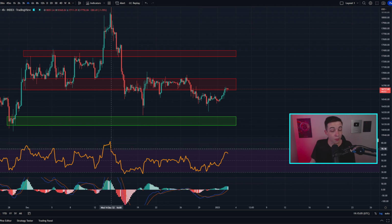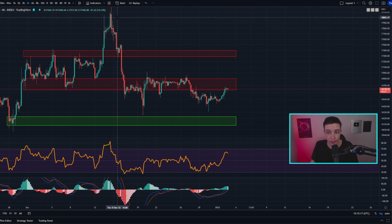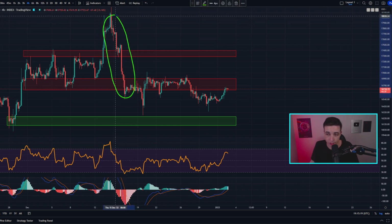And looking at the time after that, when the RSI entered into overbought territories close to the middle of December, that also happened just after a significant pump in the price of Bitcoin, and obviously what came next was a dump in the price of Bitcoin.